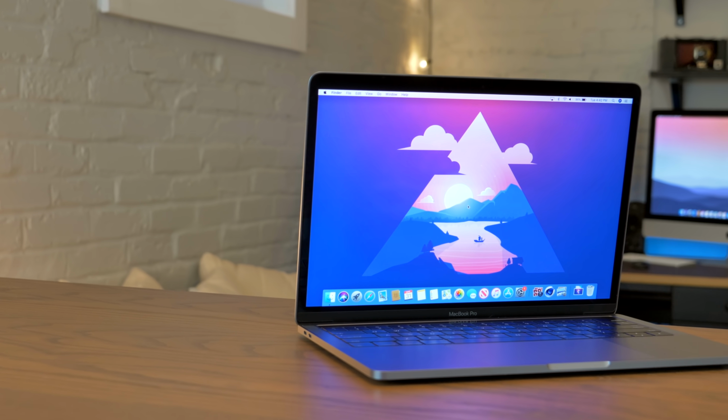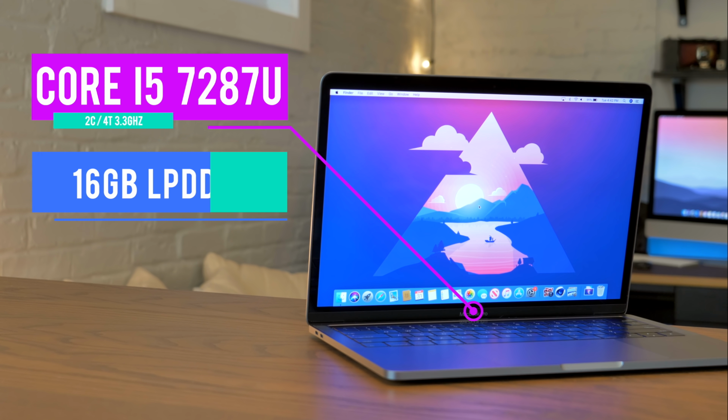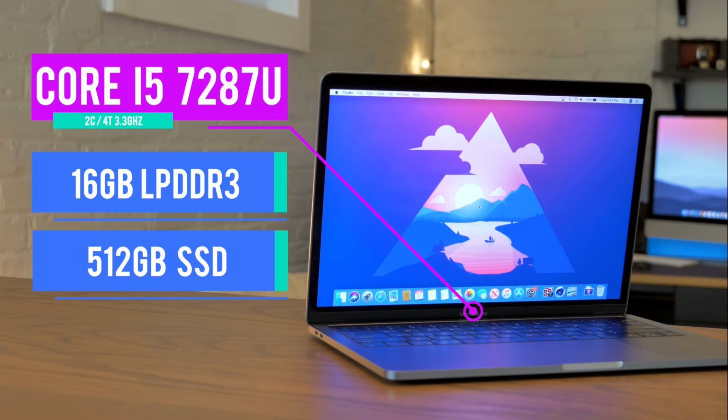And the MacBook is actually kind of interesting because obviously you've seen that this is a 2017 Touch Bar MacBook Pro, but I haven't told you the full specs. So this is the 3.3 gigahertz dual core i5, and it's upgraded with 16 gigabytes of RAM and a 500 gigabyte hard drive. So it actually is decently upgraded.